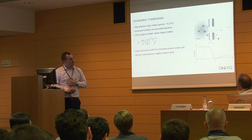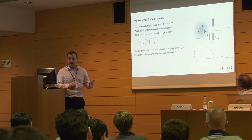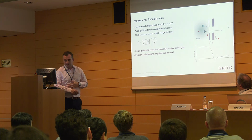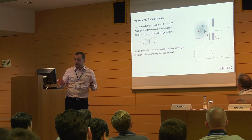Okay? Now, it doesn't change the overall potential drop. The ions eventually are going to be accelerated to the same speed, because the potential drop they see is the difference between this potential and this potential. Okay. So this is really the basics on acceleration.